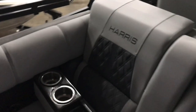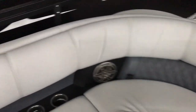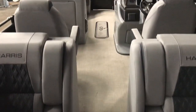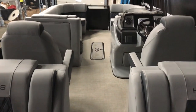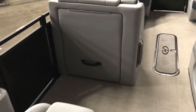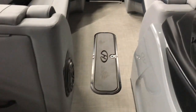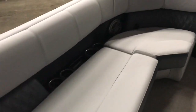Coming inside, this boat is considered to be our center walkthrough layout. As you can see, there's a full center walkthrough all the way from the front to the back. There's lots of cup holders in this boat, lots of speakers, and two big captain chairs. Under there you've got a dressing room, in-floor storage, and again an upgraded sound system, so you get a subwoofer. Storage under every seat, and again big loungers here in the front.